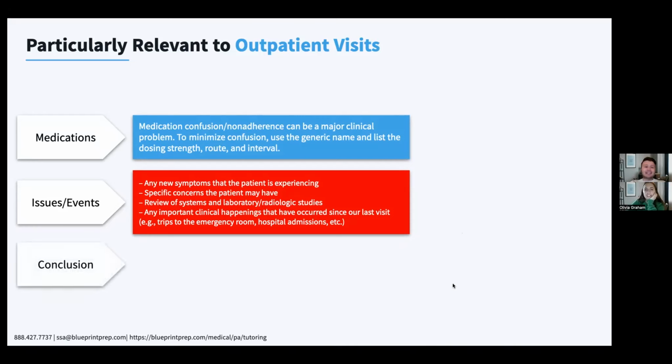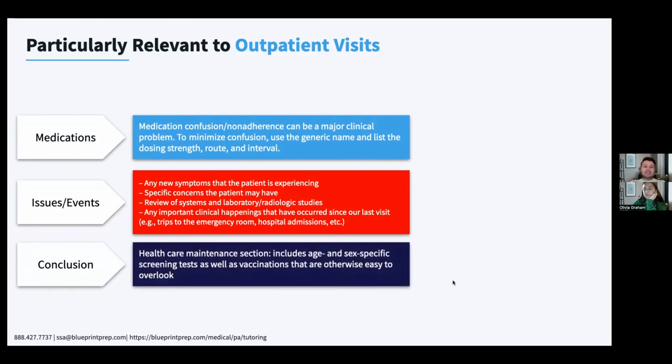And then something I always ask patients too, and I think it's good when the students do, is that before you leave the room, is there anything else you wanted to talk about today? Do you have any other issues, comments, concerns that you wanted to talk about today?